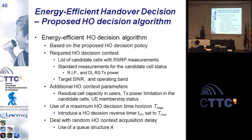Now, based on this policy, we propose a novel handover decision algorithm, which also takes into account some additional handover context parameters regarding the residual cell capacity in users on the target cell, the potential power limitation in the candidate cells, and the user equipment membership status on the target cell as well.